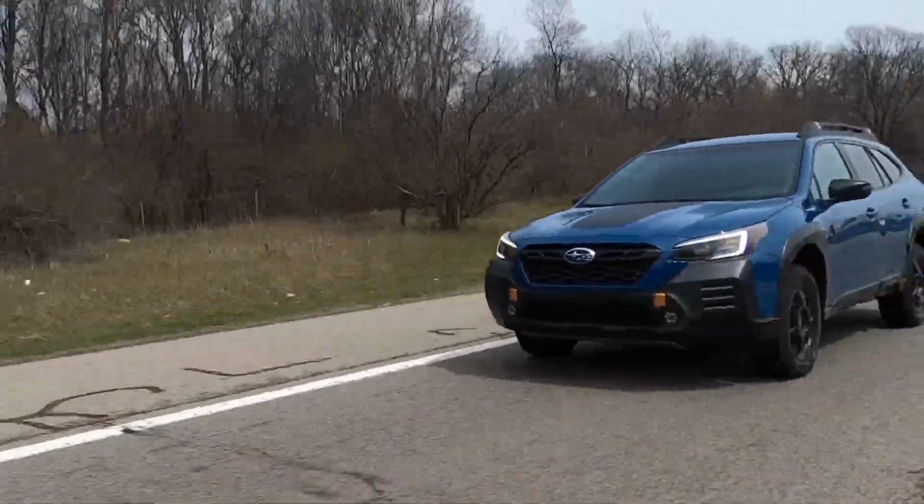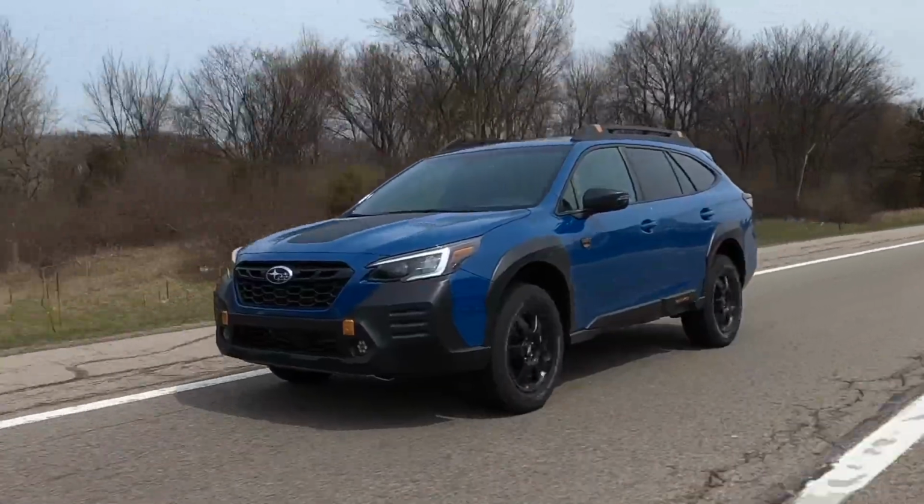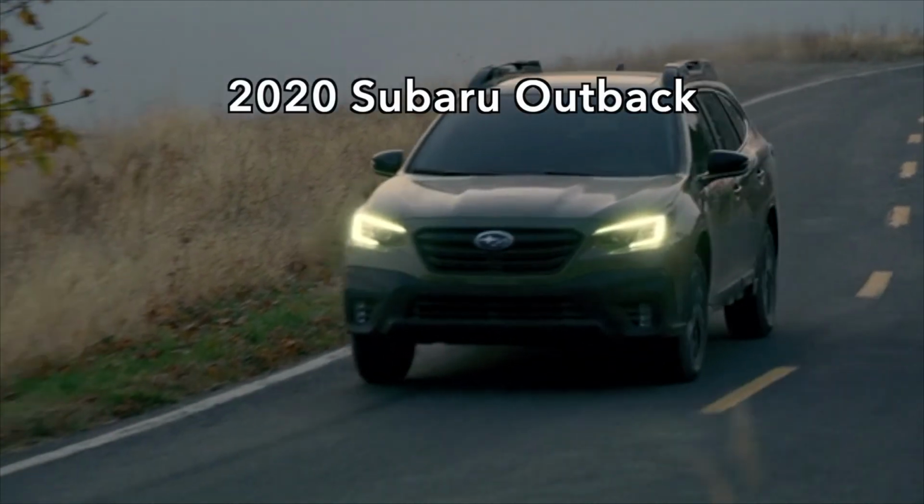Check it out, guys. It is the brand new trim Subaru Outback Wilderness, a tougher, more off-roady, more gritty version of the Subaru Outback SUV. Now, even though this is an all-new trim, this is part of the 6th generation Subaru Outback that has been with us since the 2020 model year. And it is one of 8 Outback trims.